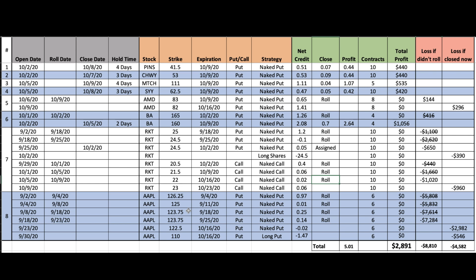In my email that I sent out on Friday, I mentioned that I wasn't going to add any new trades for this week just because with the election coming up in a few weeks, I decided to scale back my trades. So I only had my RKT trade, the Apple trade, and the AMD trade coming into this week, the ones that I was rolling. So my plan is to try to keep as much cash as possible into the election.